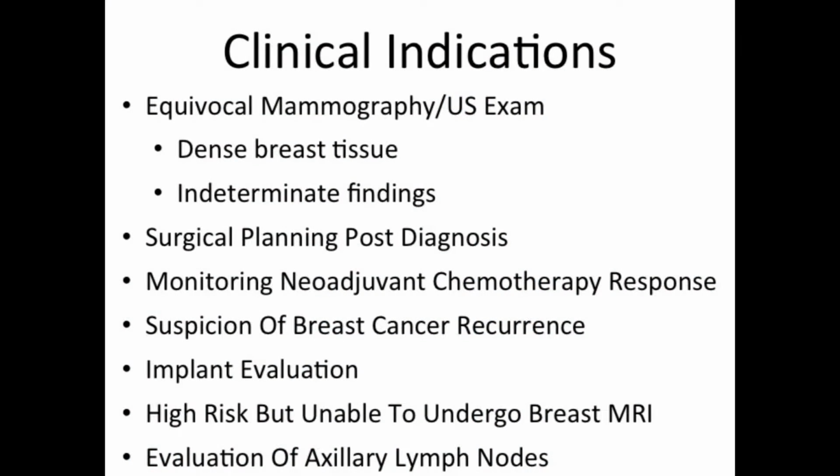And what can we do? Well, we can incorporate technologies which will give us better identification of abnormalities in dense breast tissue, because PET scanning sees through dense breast tissue. It slices right through it.